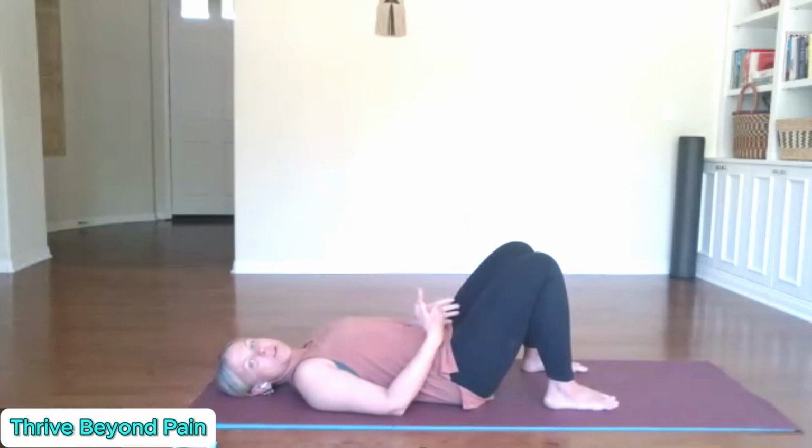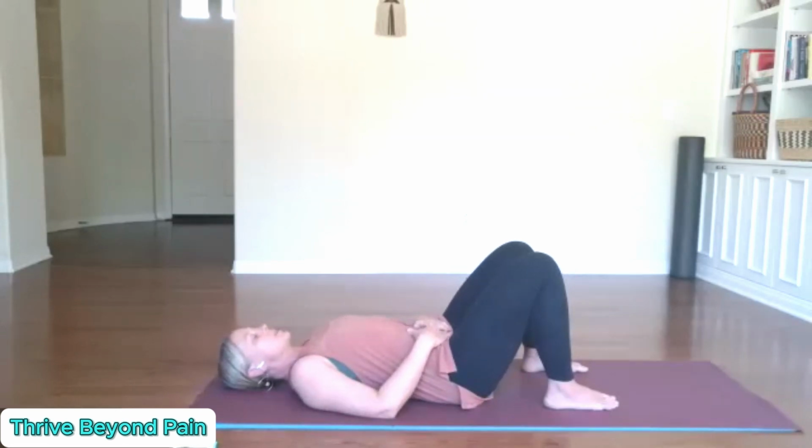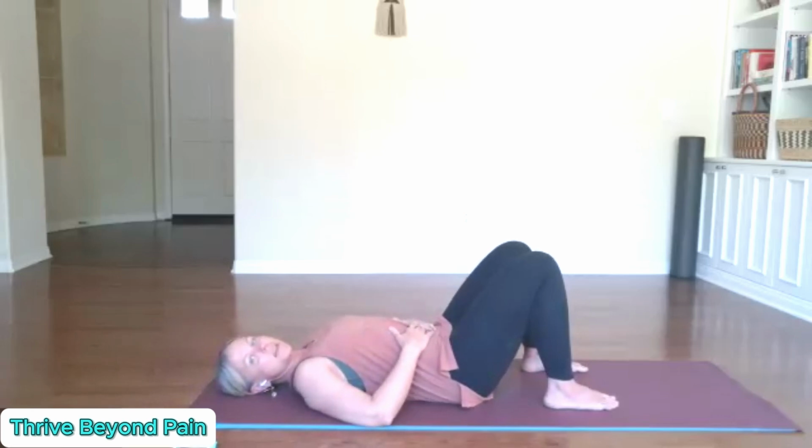So as you exhale, you're going to activate your abdominals, draw your abdominal wall in. And on the inhale, you're going to make a little arch, so that now you're creating just that little blueberry space under your back. Again, you're going to exhale, gently press your back towards the mat as you draw your abdominals to your spine. And inhale to create that little space under your back.